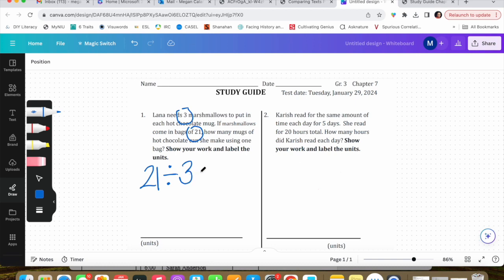Beautiful. So Lana is very generous. She's going to be putting 3 marshmallows in the hot chocolate. I would love a mug of hot chocolate. And really what we're looking for is how many mugs can she make if we are putting 3 marshmallows in each mug. So really our equation is very simple. 21 divided by 3. 21 divided by 3 is 7. And our unit here is mugs because we're talking about mugs of hot chocolate.